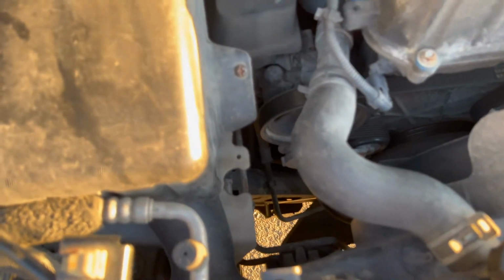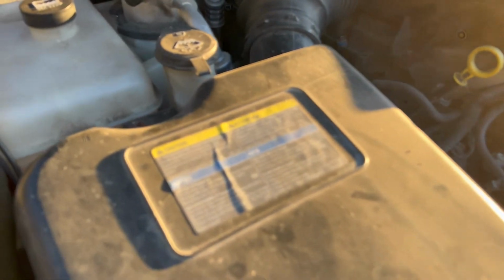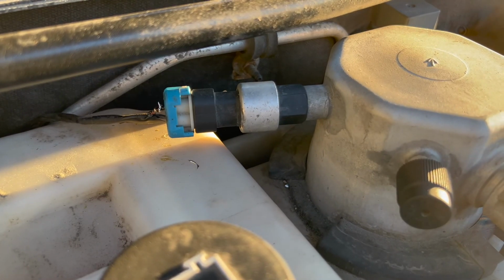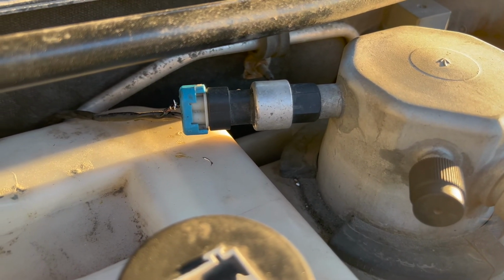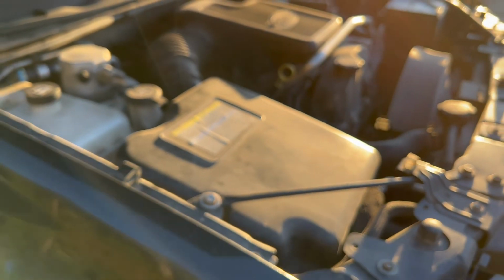This thing still has the original water pump. The only thing we've done to the engine is a valve cover gasket, but other than that, she's doing good. Last winter, we somehow got water in spark plug number 5 and 6, so it started misfiring really bad. But I replaced all the spark plugs and it fixed the problem, so it's all good now.